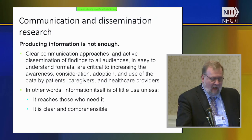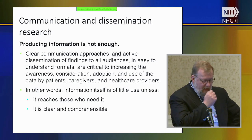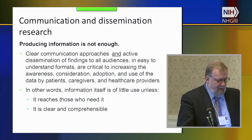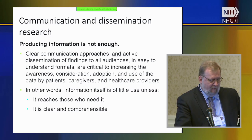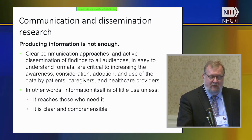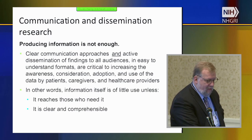So part of our mandate here is talking about how do we get information out to patients to actually improve their decision making. And again, that's sort of in my group. Our basic tenet is that producing the information is not enough. We've got to get it out to all audiences. And in general, the information itself is of little use unless it reaches those who need it and it's clear and comprehensible to those who are receiving it.